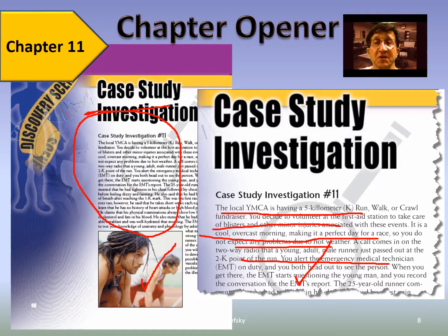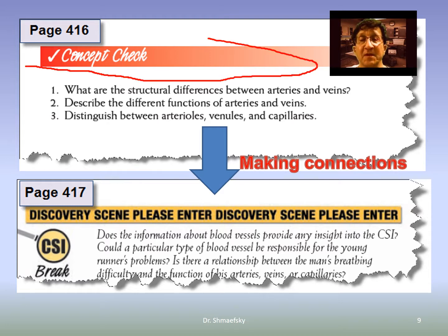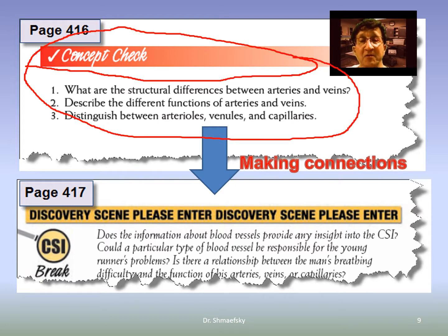Many books don't do this. Many books start with a case study and never finish it. Or they give an answer at the end and never really explain throughout the chapter why the information was important in the chapter. So I'd like you to notice that this is based on my learning style and the way I was in college. I like to have concept check breaks.